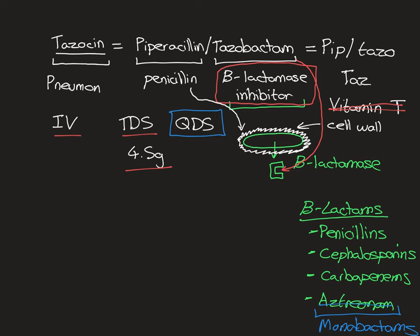It's often viewed as the gold standard antibiotic for treating pneumonia. So let me firstly just make sure everyone knows what pneumonia is. Pneumonia is an infection of the lungs. So you have your respiratory tract.